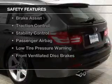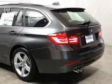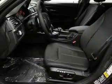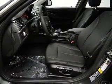Safety was made a priority with these features: curtain head airbags, side airbags, rain sensing wipers, independent suspension, brake assist, traction control, stability control, a passenger airbag, low tire pressure warning, front ventilated disc brakes.